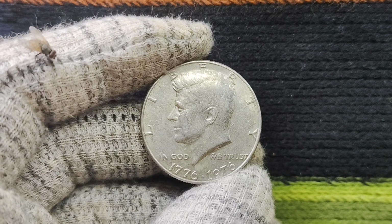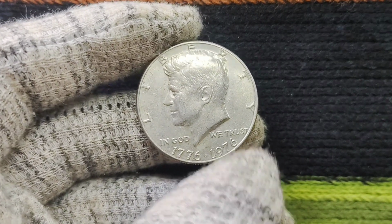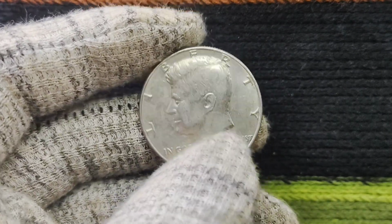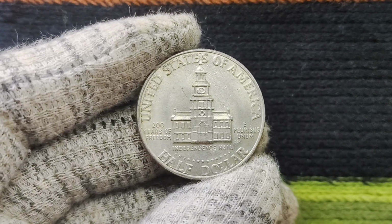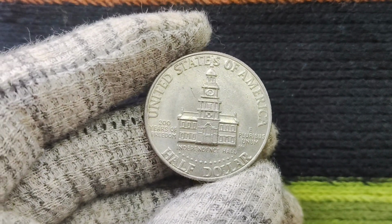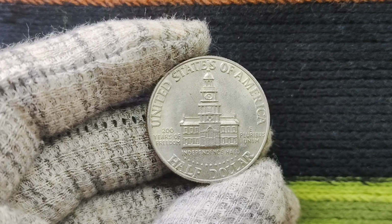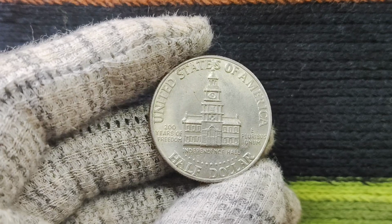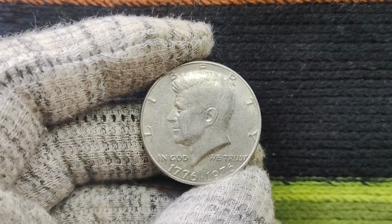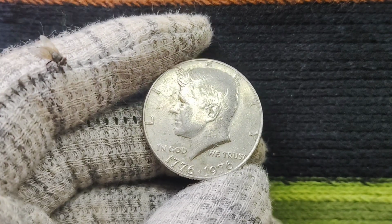The 1776 to 1976 Kennedy half-dollars without a mint mark are common, but what makes some of them incredibly valuable comes down to a few factors: rarity, condition, and errors. Let's start with rarity. While millions of these coins were produced, certain rare varieties are worth a fortune. For example, some coins were struck in 40% silver. These were originally sold as part of special collector's sets but occasionally turn up in circulation.